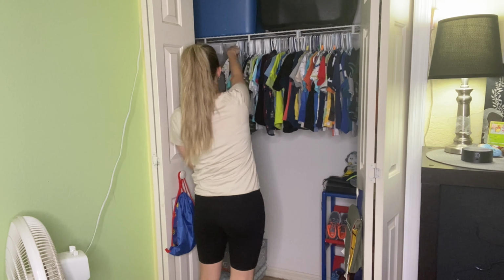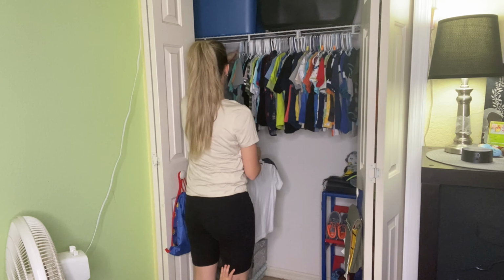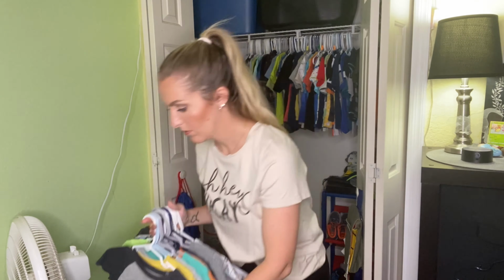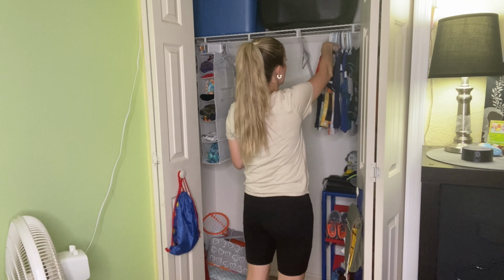Organizing and decluttering things is the best feeling ever. It feels so good to clear out things that no longer fit him and clear more space in his closet, because I feel like he has so much stuff and I never have anywhere to put it. His drawers are so full as well. So it's really nice to go through everything and get it nice and clean. I really like to do this once a year or twice a year in both of our closets. And it really makes a big difference.